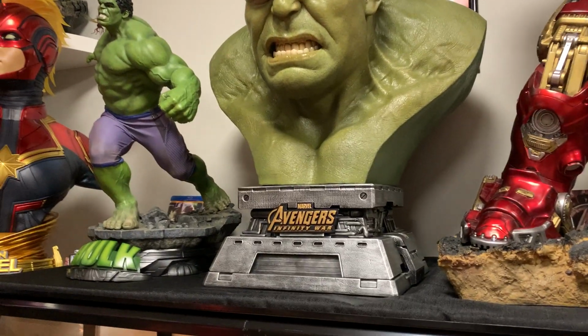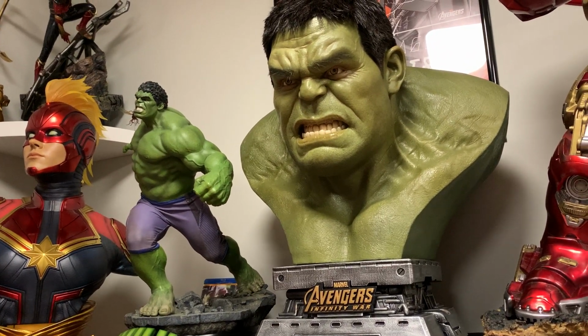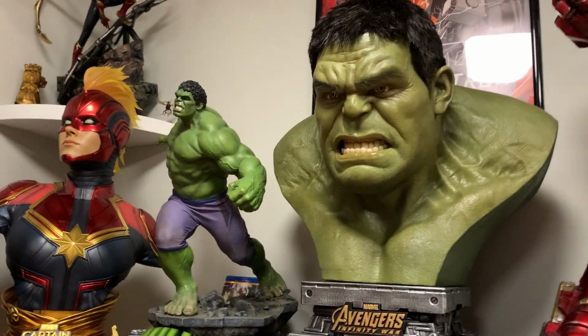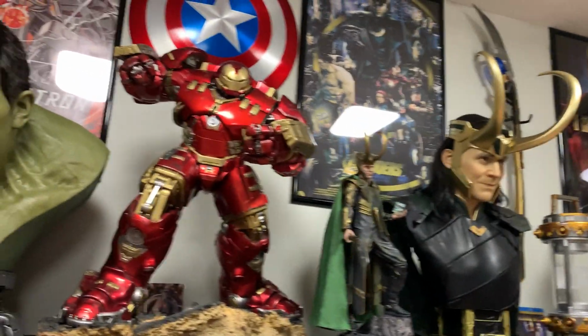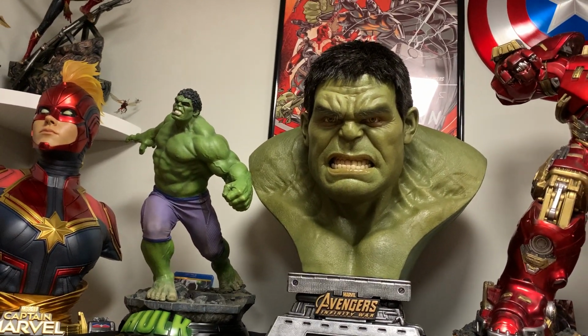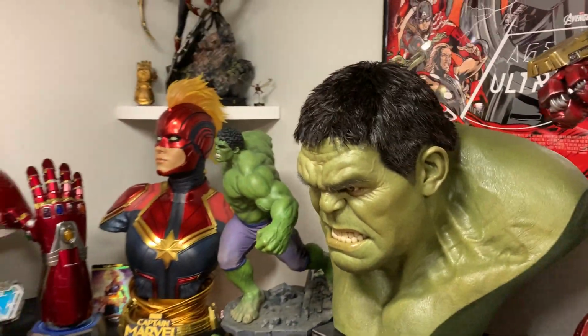The base is pretty good, not amazing, but the face is the reason I like this one so much. The face is just so good. Definitely better than Loki's portrait, for example. So I do like Hulk overall better. Everything else I like better on Loki, the body, the base. But the Hulk face is so good, it puts it above Loki in my opinion. So number 8 is going to be Hulk.